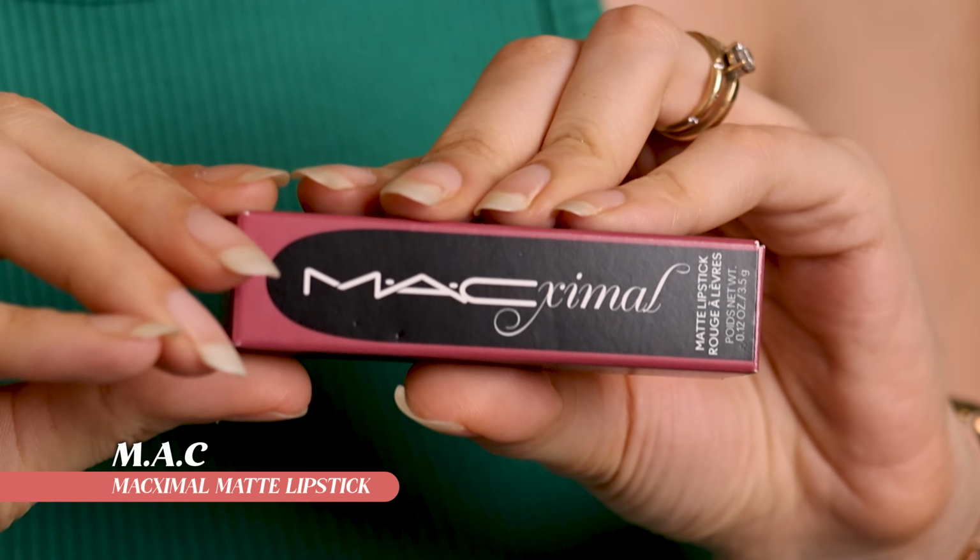Next up, we're trying the new Maximal matte lipsticks from M.A.C. Now, these have been quite talked about.